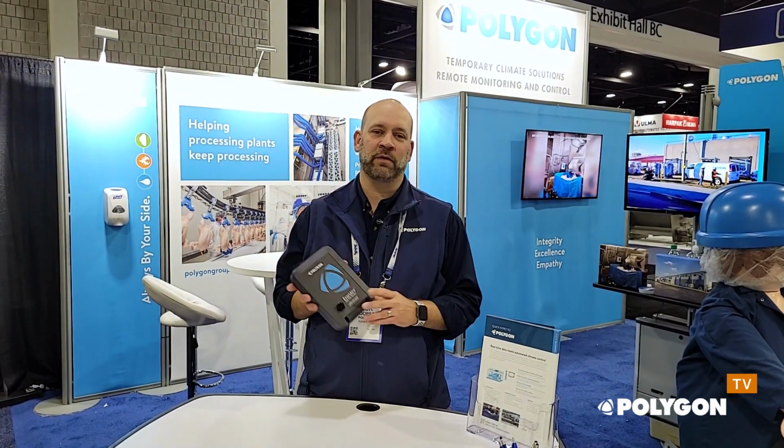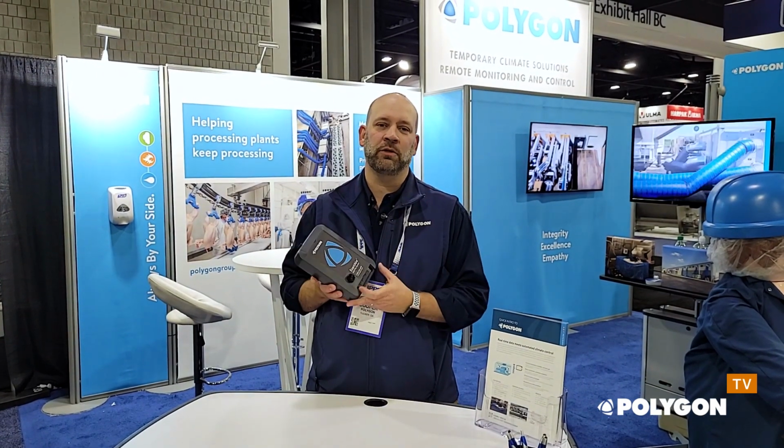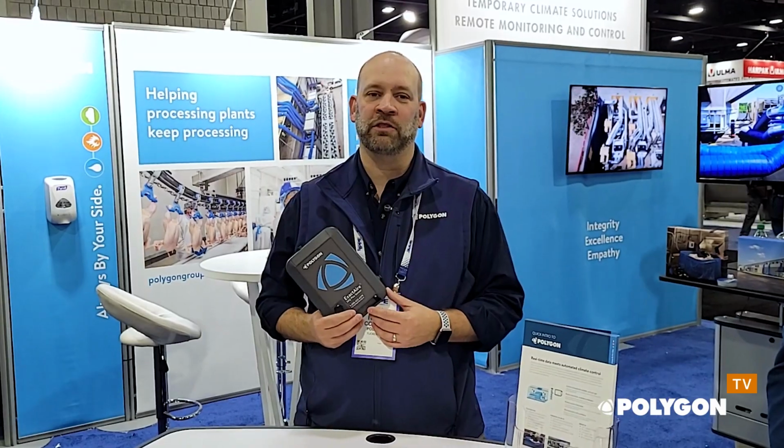This particular IEQ Plus sensor, we're using it in food plants all over the country right now. In this particular housing, it's washdown compatible. We're using it in plants to monitor temperature, humidity, and CO2 in coolers and refrigeration rooms, and it helps control our equipment, exhaust fans, blowers, and cooling equipment all throughout the chicken plant.